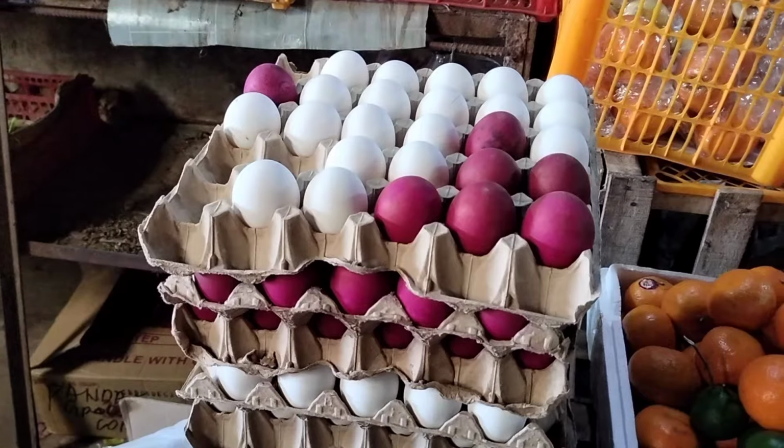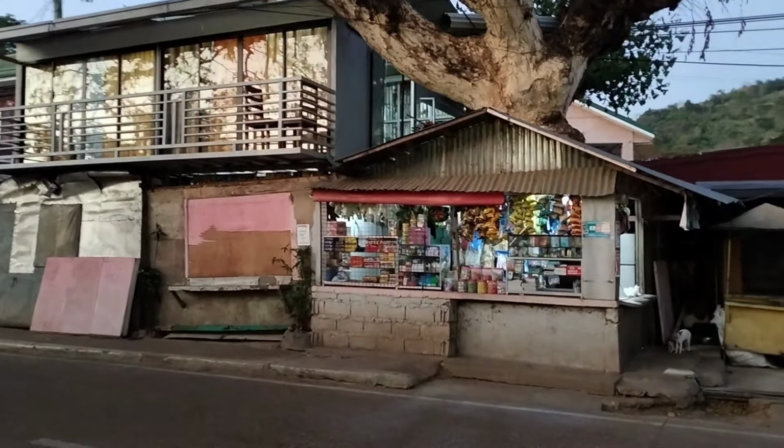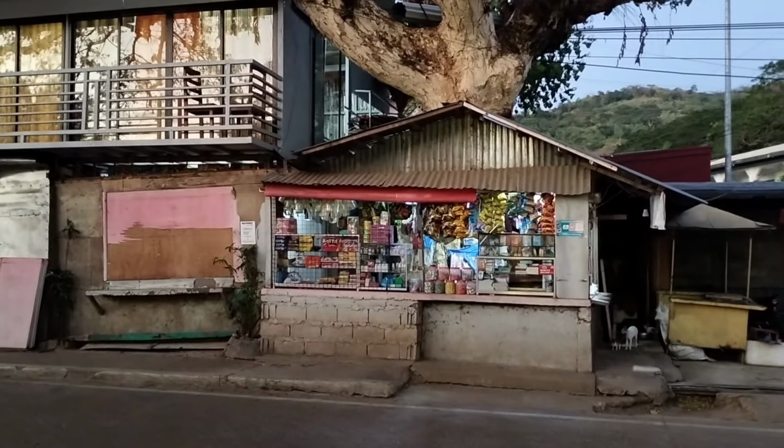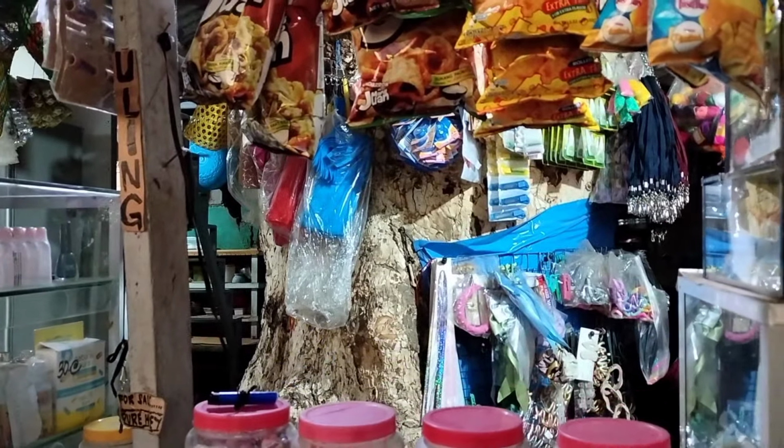I arrived in Coron Town. That's quite interesting. They've built a shop around a tree. So they literally have a tree right in the middle. They've used the trunk here to attach some of their products.